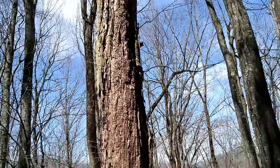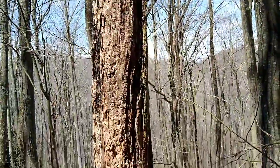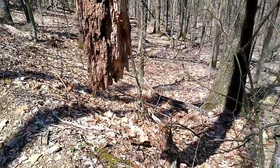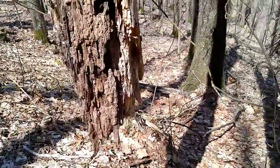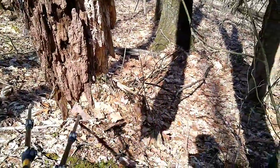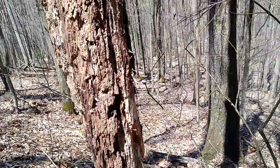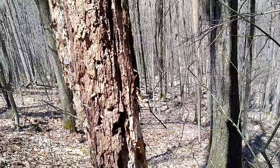This tree right in front of me just disappears. There is no base to it. It's just hanging up in the air. Look at that. There's nothing under there. It's just hanging there. So I think I'll leave it alone. I won't push it, and we're going to move on.